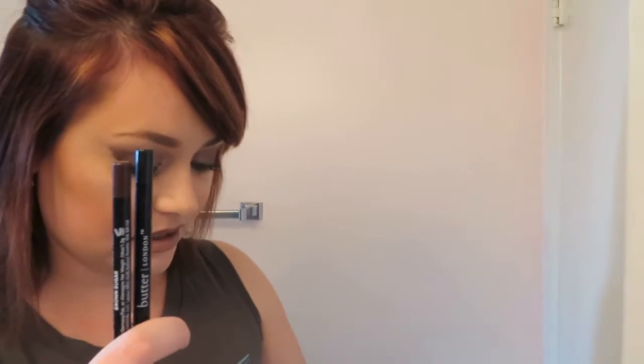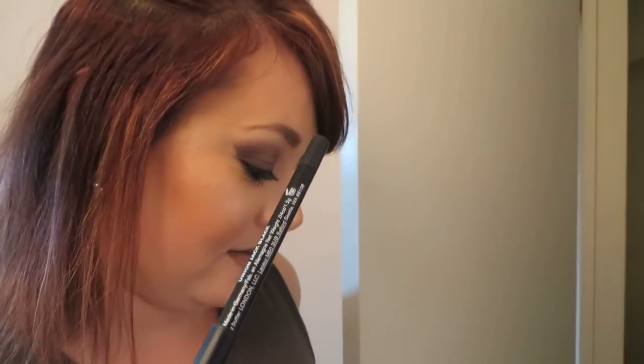But one of my consistent go-tos every single day has been the Butter London Winks eye crayons, and they're super emollient, super creamy. I love the Butter London Wink eye crayon in Union Jack Black. I absolutely love the name Union Jack Black. This is very creamy and very kohl-like. It's actually smudged all over my lid underneath all my eyeshadows, and this is on my waterline and my lower lash line, and I smudged this out too.